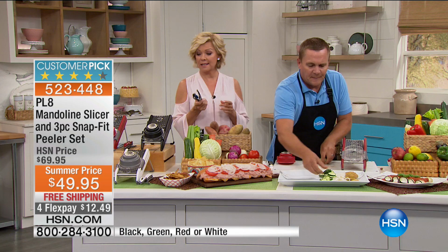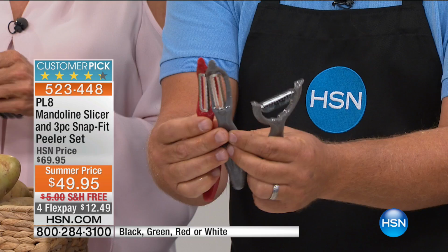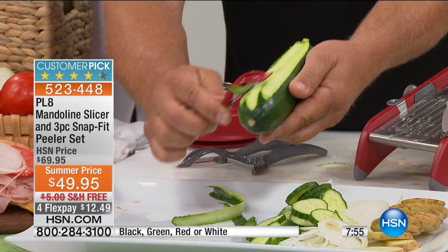Yes. Actually, there are three peelers in one. It's the coolest thing. Yeah, check this out. They nest together like this. You've got one straight peeler, one serrated peeler, okay? Awesome. And you've got one julienning peeler. So if you want to peel, look at this. It peels in both directions. So going forward or backwards for potatoes, apples, carrots, pears, cucumbers, zucchini, kiwi fruit, you'll love it.